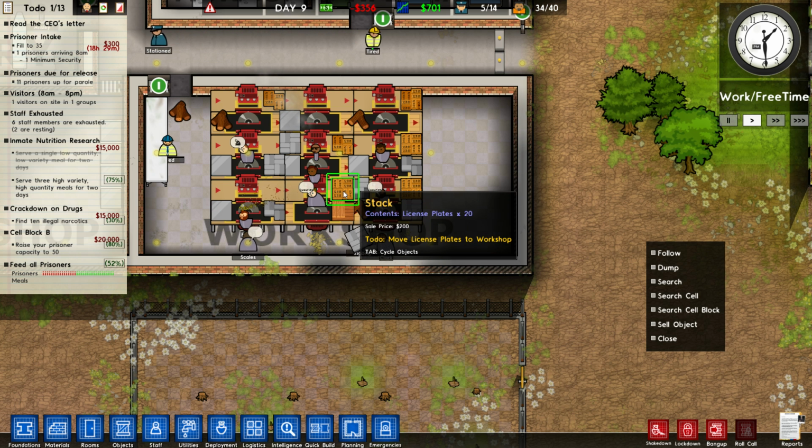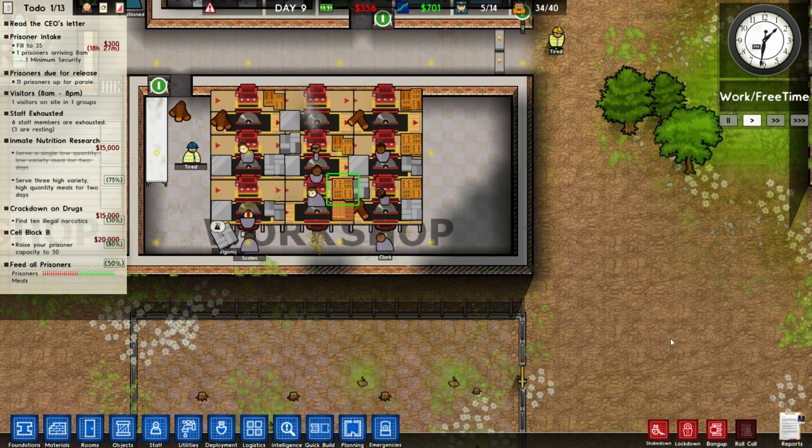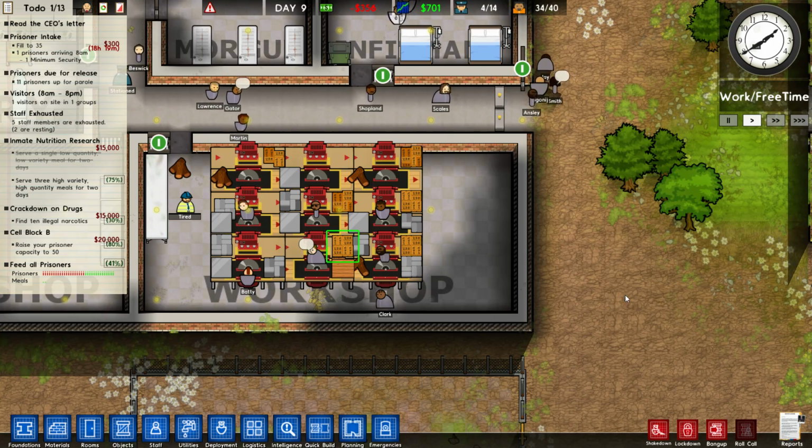I'm not able to sell the object already. Is that too much to ask? We need the money in now, please game. Don't have any time to be hanging around waiting for cash.